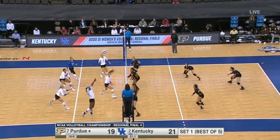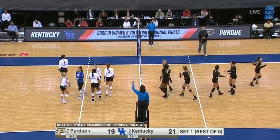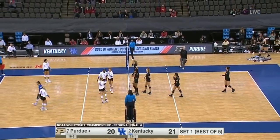Curry again, got to keep the ball off her. She's just got magnificent control, but an unforced error once again by Azani Teeler, so a break for Purdue. 4 contacts.